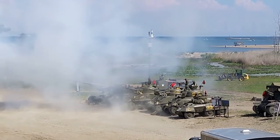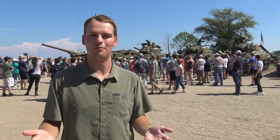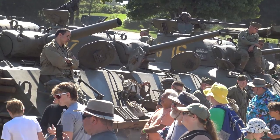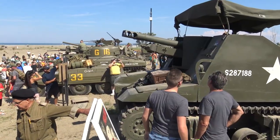One of the keys to the Allied invasion of Normandy was bringing armor ashore to support the infantry that was trying to attack the German positions. Represented here at D-Day, Ohio, is World War II Armor, a self-propelled museum that brings in a number of Sherman tanks, armored vehicles, artillery, self-propelled guns, a variety of the stuff that the Allies would have had represented here at D-Day and during World War II.